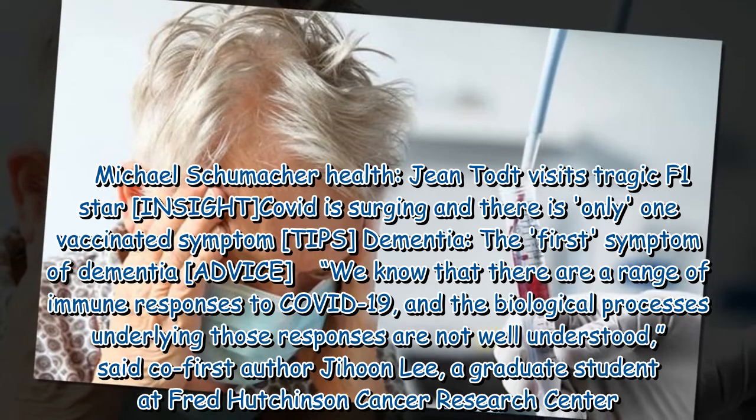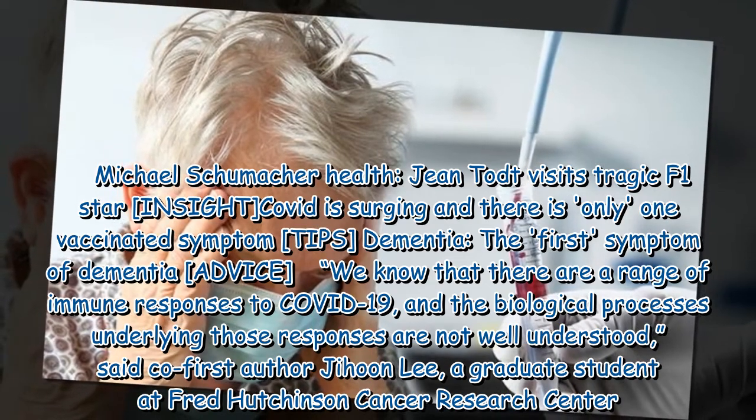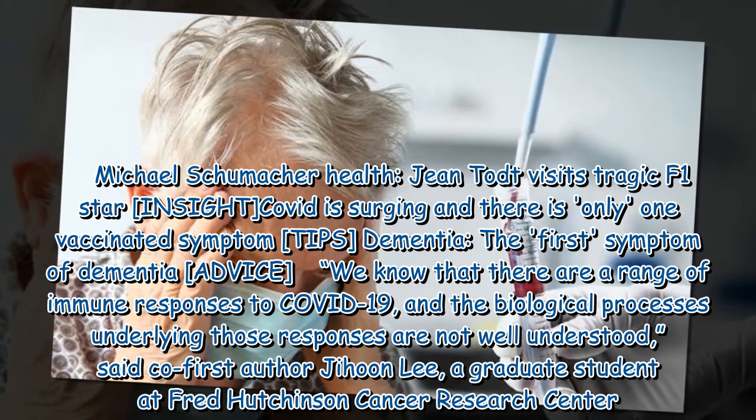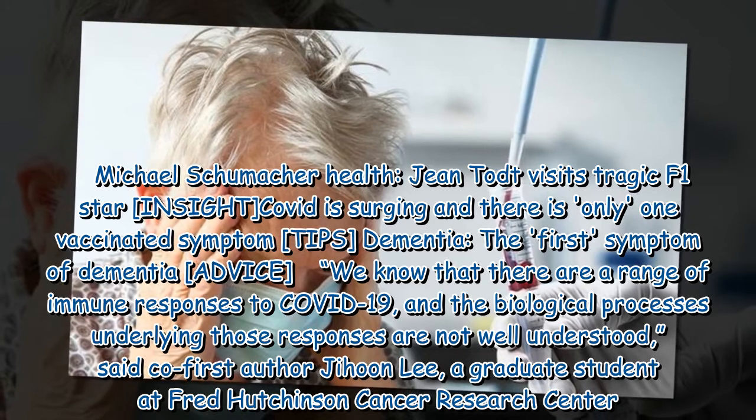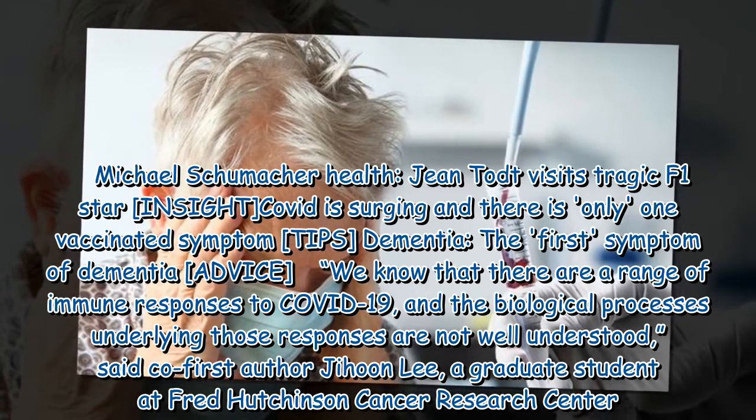Michael Schumacher Health, Gene Todd visits tragic F1 star. Insight: COVID is surging and there is only one vaccinated symptom. Tips: dementia, the first symptom of dementia.